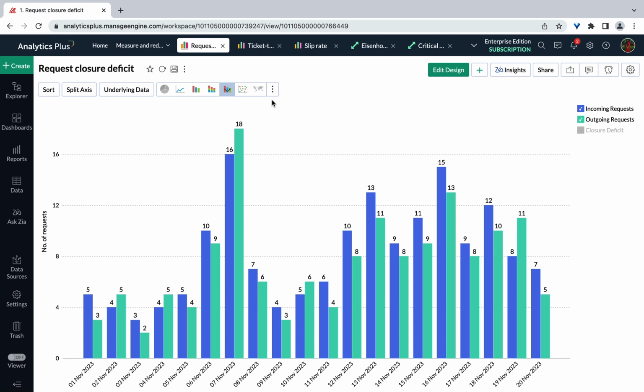Now, this visualization was built using Analytics Plus's out-of-the-box integration with Service Desk Plus, and we can build similar visualizations with data from any help desk software, such as Jira, Zendesk, ServiceNow, and so on. This visualization tracks the incoming requests across each day and the corresponding requests that were resolved on that particular day. But in addition to tracking the daily incoming ticket volume, this report also computes the daily closure deficit, which is the difference between the number of created and closed requests in your help desk.